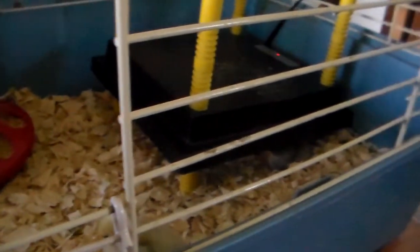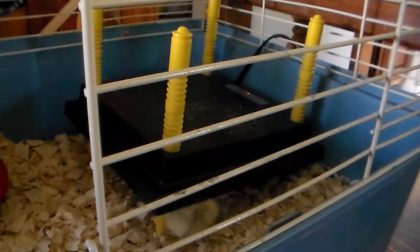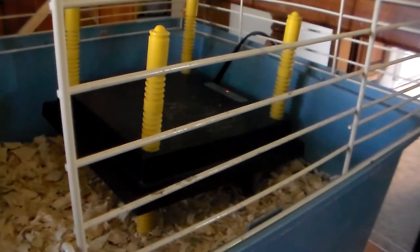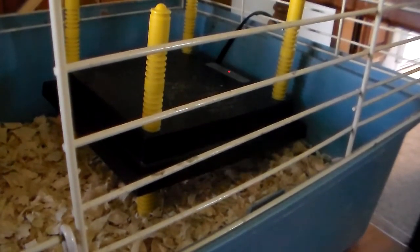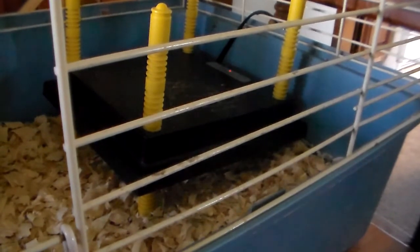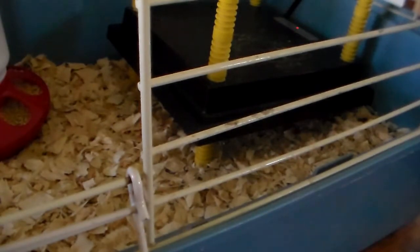So we like this one, the Comfort brand, which we get from Premier One. I believe this is the smallest size that they have. We also have the largest size, but that's on some Muscovy ducklings right now. And it's heated on the bottom, so they can snuggle up right against it.